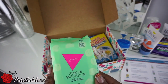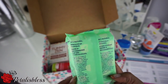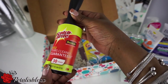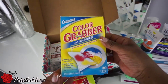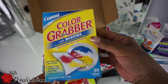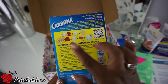And here we have Sweet Spot Coconut Lime On The Go Wipes, and it says all natural. Very good. And we have the Scotch-Brite Lint Roller, which is very good for removing lint and stuff. And we have this Carbona Color Grabber with microfiber, which removes color from your stains and stuff. This is good. I need to try this. This looks interesting.